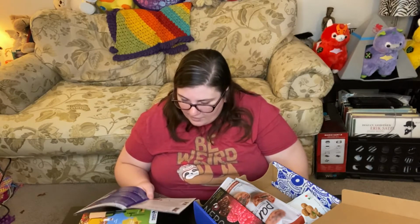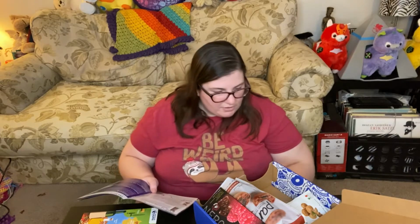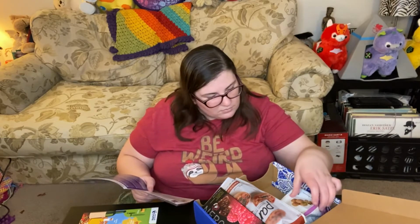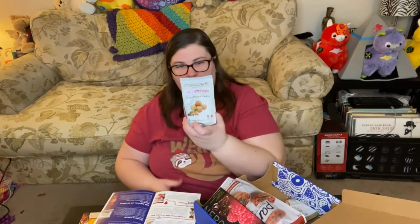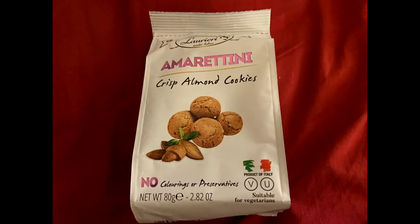Okay, next up we've got Italian Amaretti, the tastiest almond cookie in all of Italy. That's these here. Okay, let's see what it says. Ready for the world's tastiest love story?